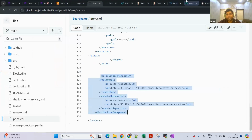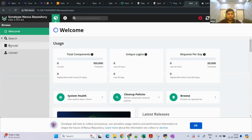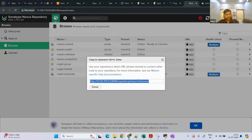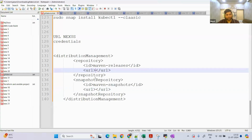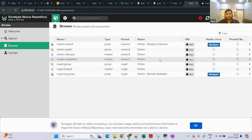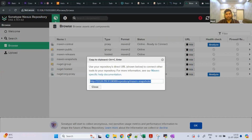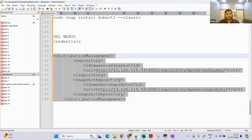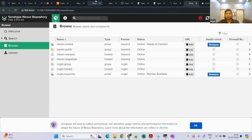The new URL you can get by going to Nexus, Browse. You can see Maven releases, Maven snapshot, and do not worry, we will discuss all of these in detail in the course. Okay. So for Maven releases, I'll get the URL, copy that and paste it here. Similarly, for Maven snapshots, I'll copy this, get the URL and paste it here. Now I will copy these steps, and we need to paste them in our project.